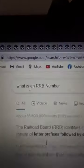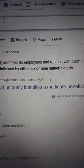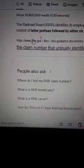The next one, what is an RRB number? The Railroad Board identifies its employees and retirees with claim numbers that consist of letters, prefixes, followed by either 6 or 9 numeric digits. Now, people are wondering, why are we talking about Railroad Board and the letters and prefixes of their system? It's because it's the claim number that uniquely identifies a medical beneficiary, and this is from Health and Human Services.